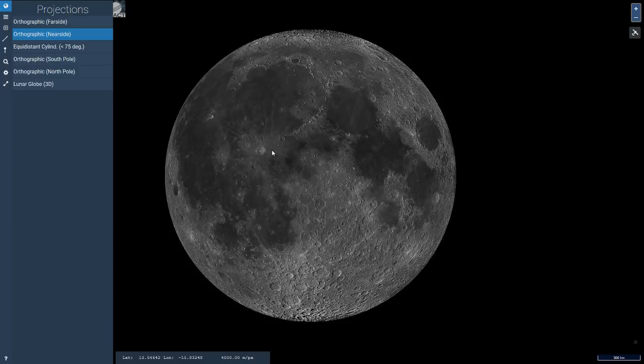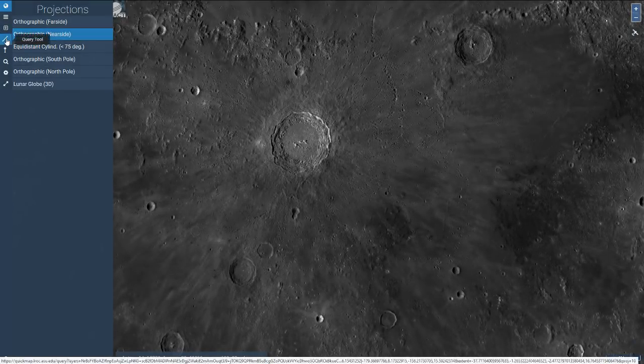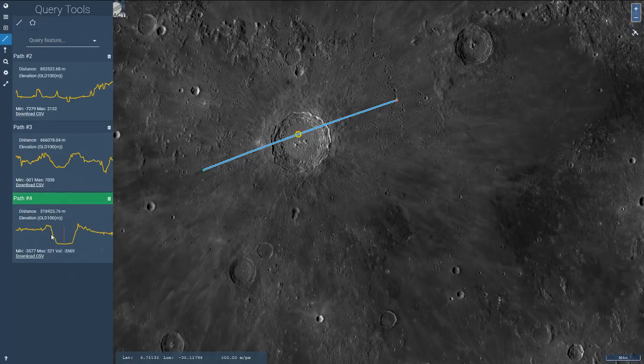The front here is generally a lot lower. We can quickly look at that. Let's take our query tool and go across Copernicus and see what we've got from way out here to way out here. All right, so there we go, and here in Copernicus we have minus 3,500. On the backside of the moon, we're at minus 4,500 and lower. So we don't have that here on the front side, and Copernicus is a fairly big impactor. So it is very different depending on where you are on the moon.